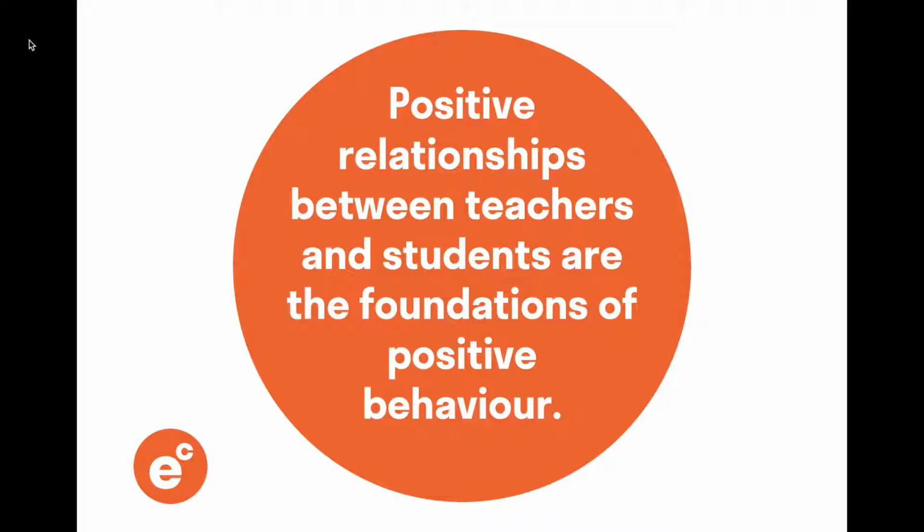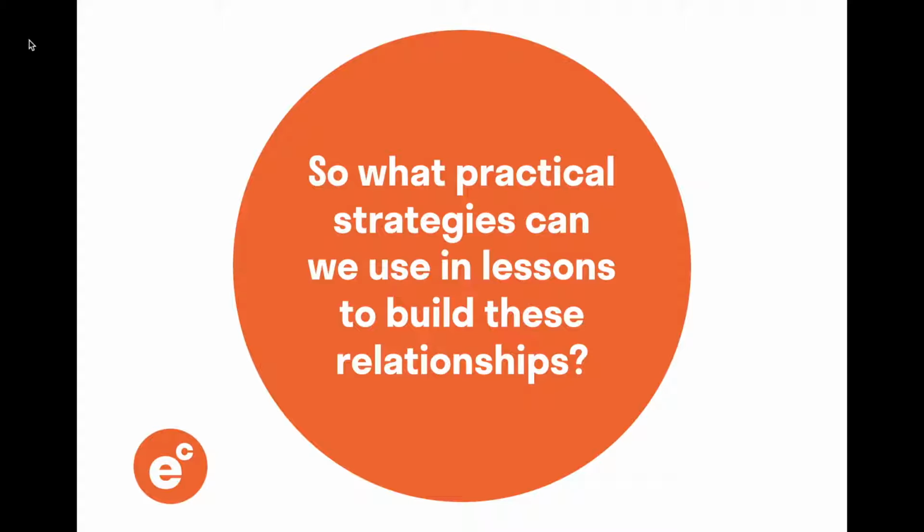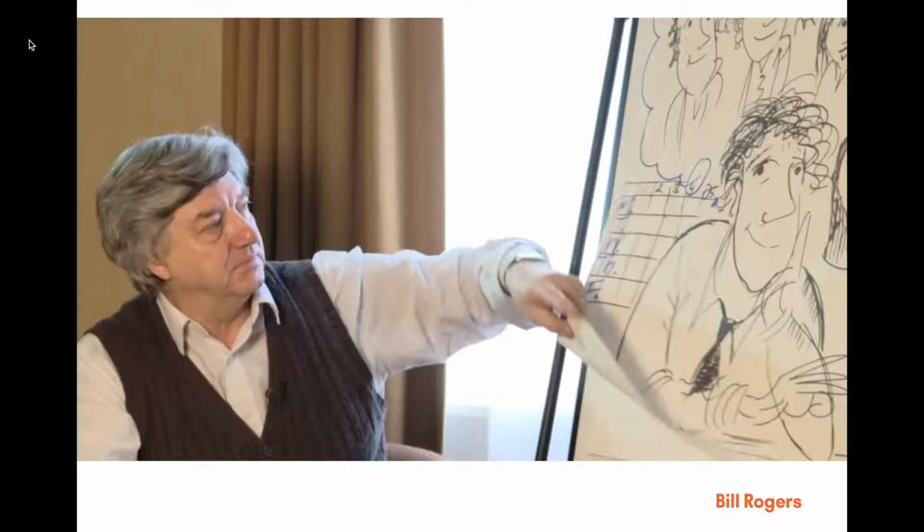You can't just take one of these strategies out of the air and implement it in your classroom and suddenly all the kids are going to be perfectly behaved. It's got to be built on this foundation of positive relationships. But there are some practical strategies that you can implement that actually help you build those positive relationships. And that's what we're really looking at today.